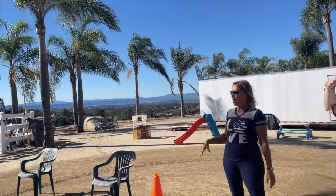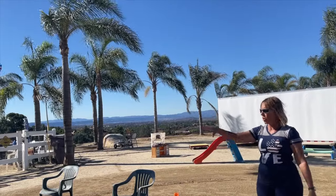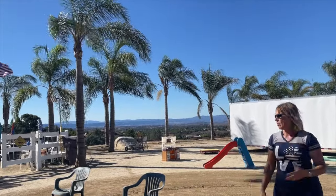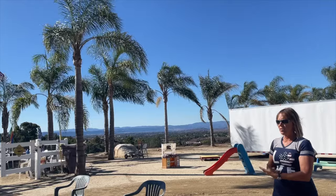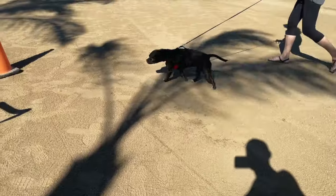We're gonna do this 3 times. And so we'll have each dog come out and we'll do the one search, put your dog back, the next dog, and then we'll go into the next one. I'll move the chair again, and then we'll do it one more time and move the chair again, and then we'll move on to our next one.